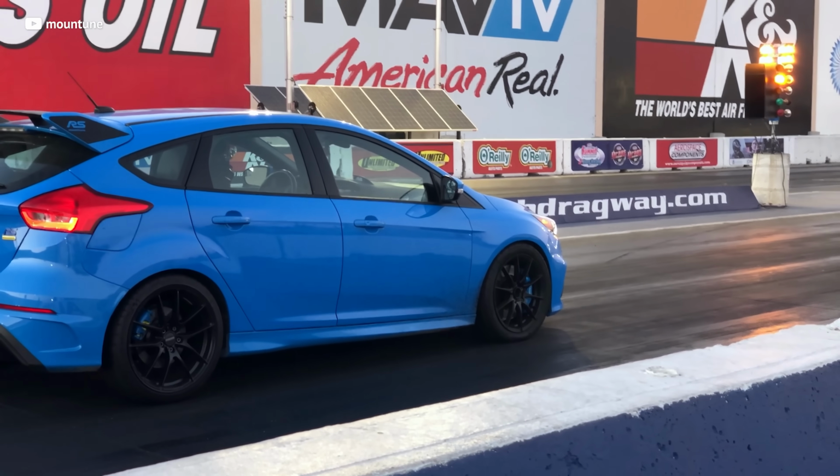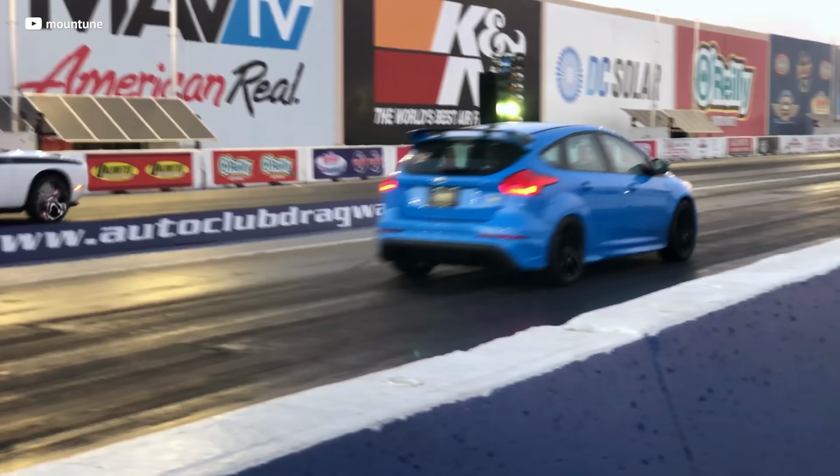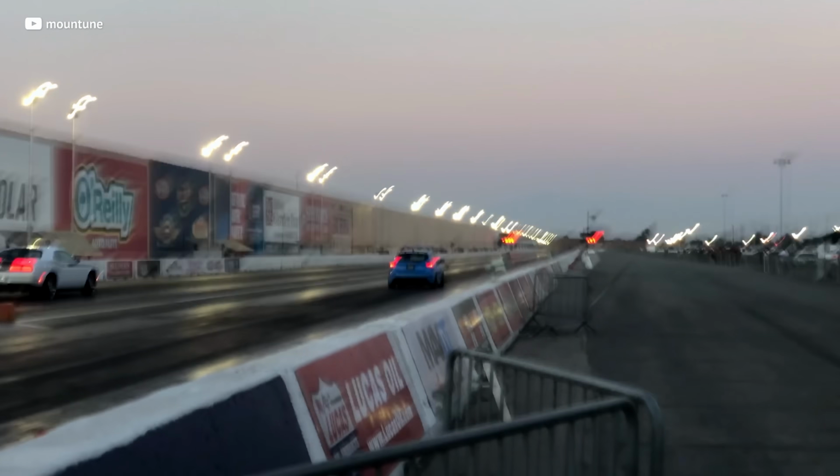Now, we live in a world of lower displacement and fewer pistons, all for the sake of reducing emissions and increasing efficiency. So it's music to my ears to hear the sound of true muscle coming from a modern car.